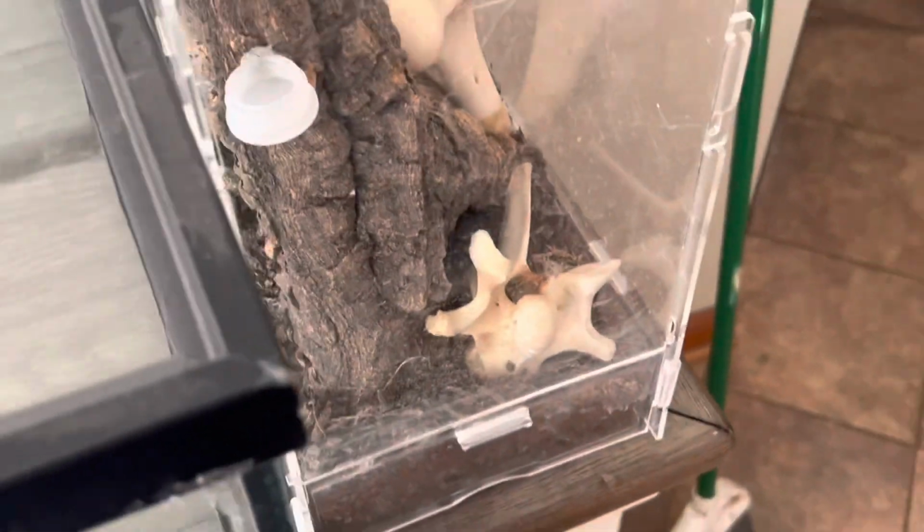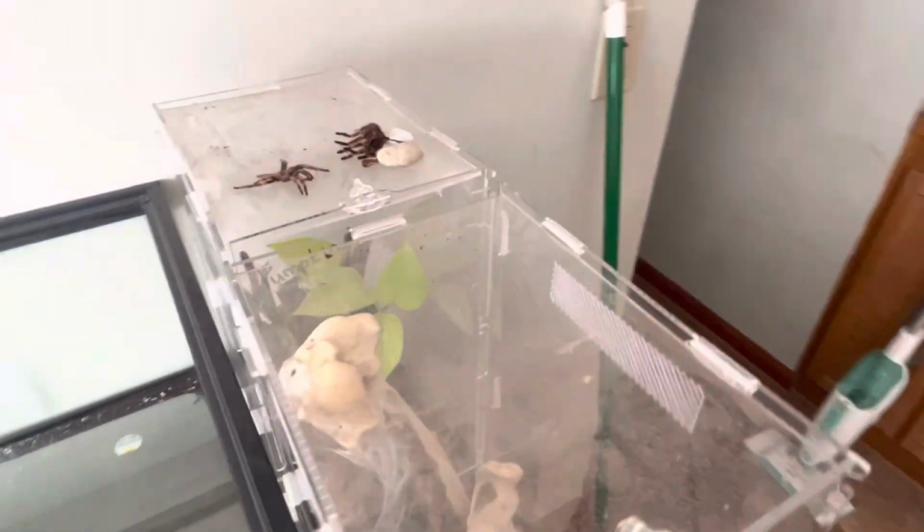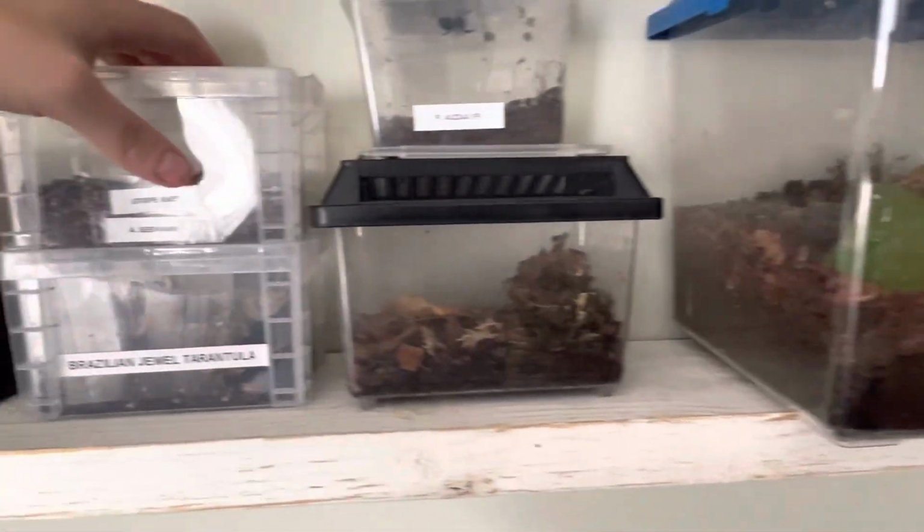We do have my adult female Gooty Sapphire, Poecilotheria metallica. Let's see if we can actually see her. She doesn't make appearances too often. Nope, yeah, she's gonna be down in her cork. She'll come out during feeding, but that's about it. But if you've never had the Poecilotheria metallica, they're absolutely beautiful. And I'll show you one of our other ones.